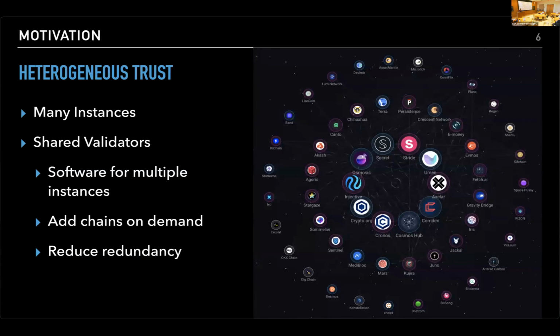Like the Cosmos ecosystem, Typhon is built assuming heterogeneous trust. Different state machines, different blockchains have different trust models with overlapping quorums and validators and whatnot. But while most Cosmos software, including Comet, is kind of oblivious to heterogeneous trust, Typhon is not. Hopefully this lets us do a number of things more easily, even something as simple as running multiple chains on the same validator. Validators running multiple Typhon-based chains will be aware of cross-chain opportunities, and the same software can be used to add or even start up new chains on demand, which will come up later.